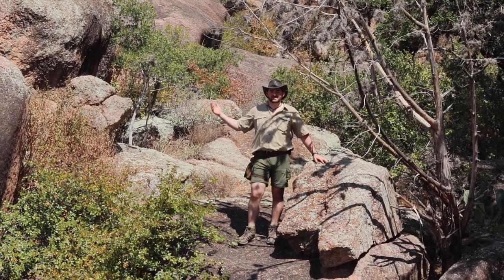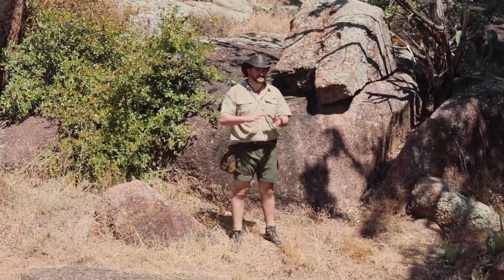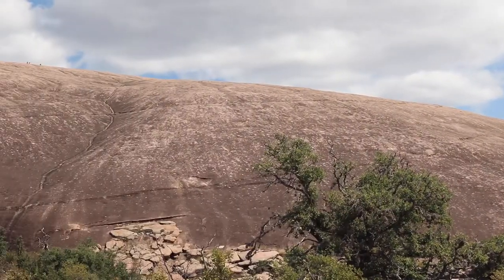Welcome to Enchanted Rock. This is the most popular camping destination in the entire state of Texas. It's filled with stunning landscapes, incredible creatures, and it's named after that towering batholith that looms over the entire place.